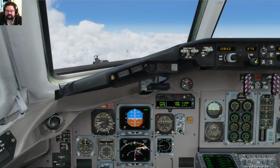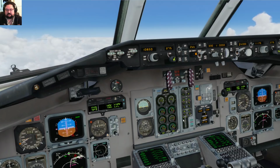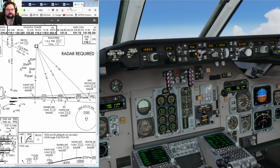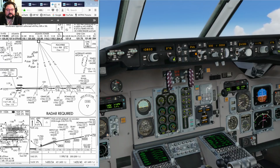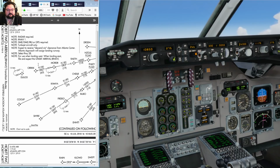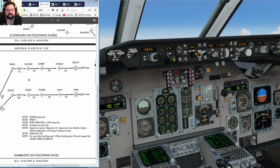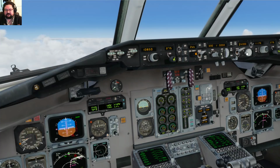Atlanta Center, Delta 1818, flight level 340. Delta 1818, Atlanta Center, descend via the Hobbit 2 arrival, Atlanta landing west, altimeter 29.95. Altimeter 29.95, landing west, and descending via the Hobbit 2, Delta 1818. Delta 1669, due to the large volume of squawk codes being issued, yours is not working. Squawk 2021 now, please. 2021 in the box for 1669. So Hobbit has us crossing Entel at 12, which is the lowest altitude we have in the chart.